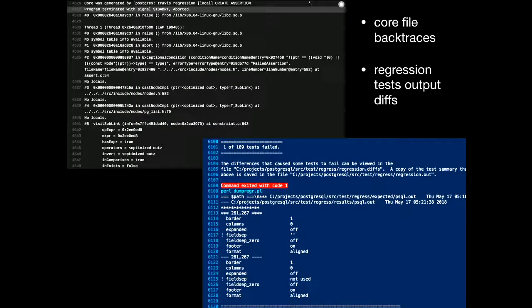The other thing is that core file backtraces are shown if something crashes, and regression test output is shown. Okay, so that's what it is. I thought I'd just come straight out and show that. It's very simple.